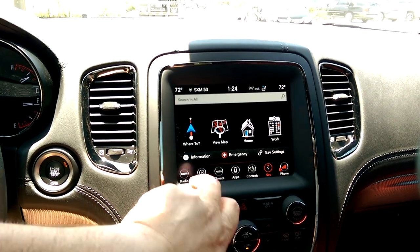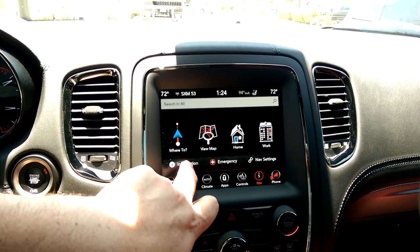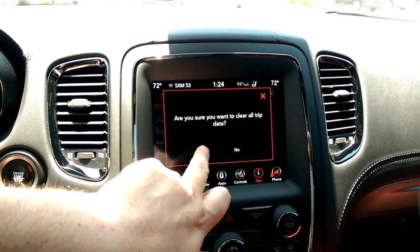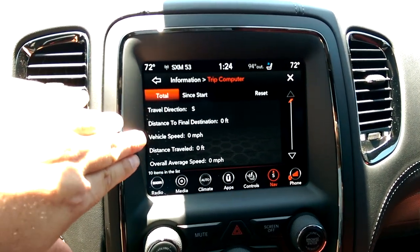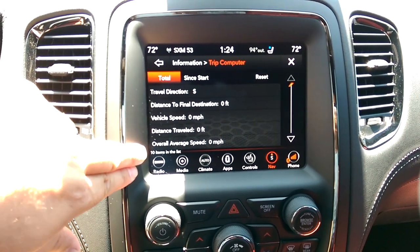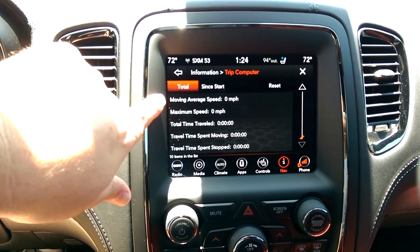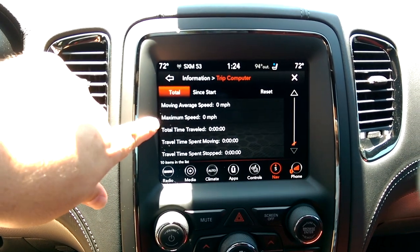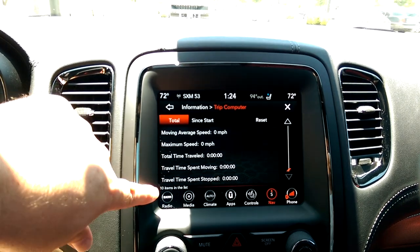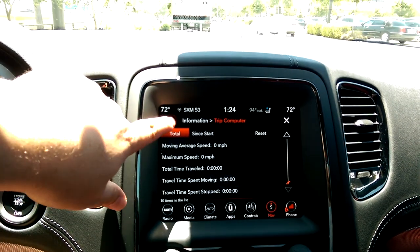We're gonna go ahead and reset the information on the trip computer. Okay, reset. Yep. So now we'll see vehicle speed, distance I've traveled, overall average speed, moving average, and then maximum. We're gonna see if I can hit a VMAX here. And then time spent moving and time spent stopped, which would be really cool to do.